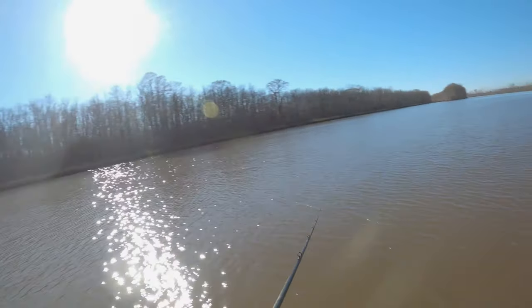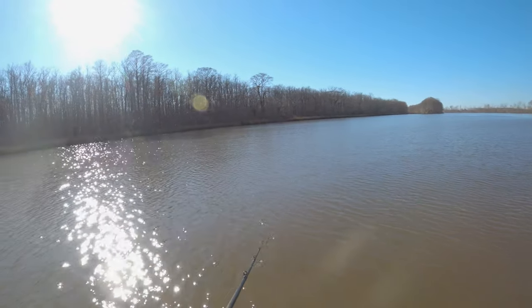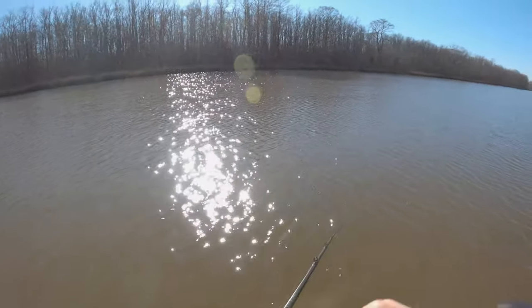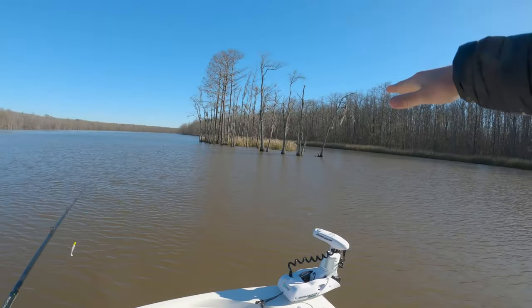All right, guys, midday update. It is about 2 o'clock, and it's been a grind. We've been grinding hard, trying to figure out where these fish are. And we're up on a flat now, actually. This is all super flat, super shallow.